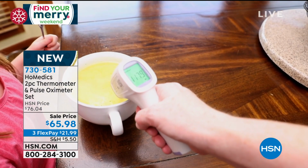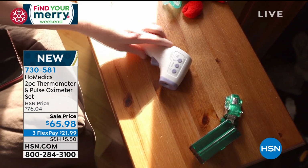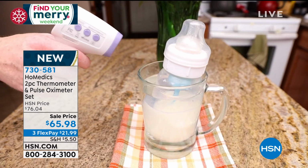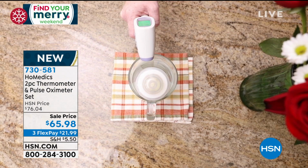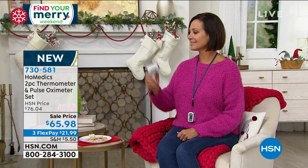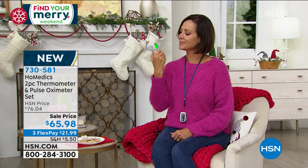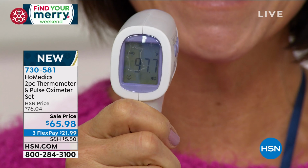It also can measure 4 types of temperatures: body, room, surface, and liquid. So if you're a caregiver, you can test the temperature of food before you feed it. You can test the baby's bottle. It's, again, so simple. Even a child could use it. If they're not feeling well and they're home alone, they can check their own temperature. You can switch between Fahrenheit and Celsius.